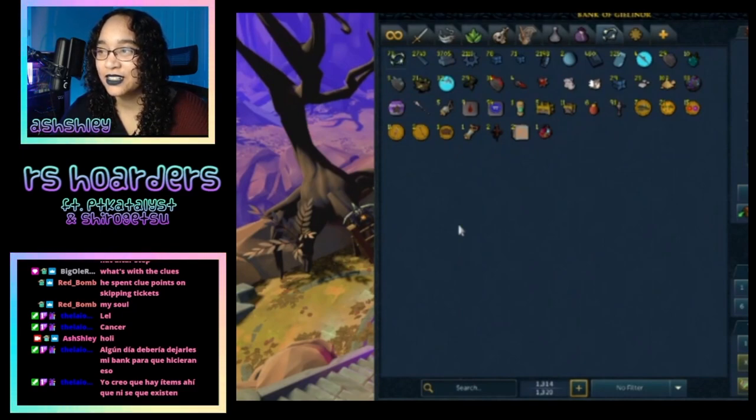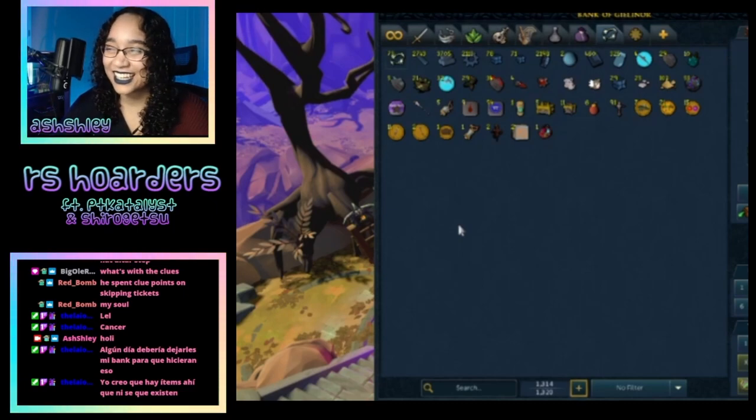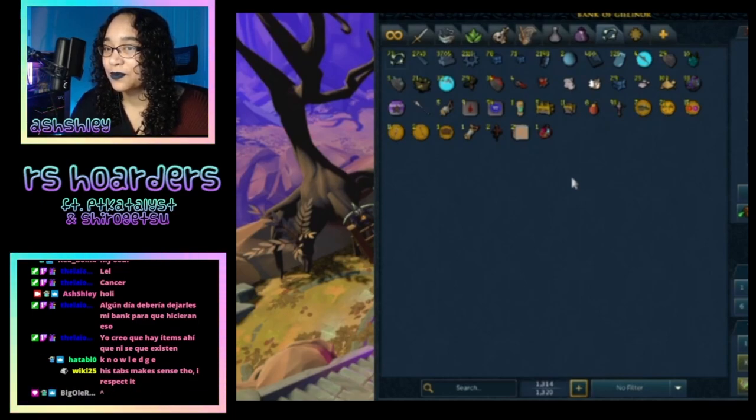Divination. Are you making the blessed flask from scratch? I mean, I have one. Are you making it again? I don't know, maybe I might, but they're just remnants of the leftover, really. Okay. Scared. His tabs make sense. I respect it. I've never seen it before. Like what? Well, for one, the perfect chitin.